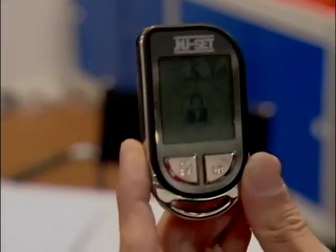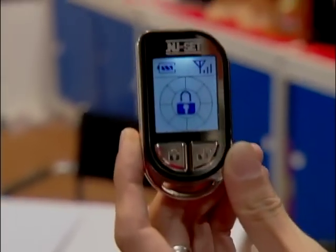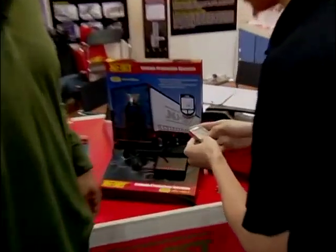We got a padlock, and we got a two-way LCD remote. The system monitors multiple padlocks. And if someone tries to break one of them, it sends a signal to your keychain and tells you which one is busted. It's gonna tell me what's going on. It also comes with a motion detector, so you're gonna know if someone's even near your stuff.